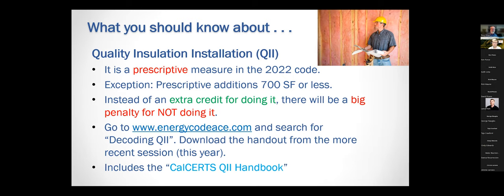A good resource: Gina Rada and I teach a class for Energy Code ACE. If you go to energycodeace.com and search for decoding QII, there's a pre-recorded class there where we talk a lot about what architects need to know. We talk a lot about what builders need to know. So it's a broader class in terms of the target audience than this one. It also has a really, really good handout with a lot of good information in it, including the CalCERT's QII handbook. Okay. But you can download that separately, and I'll give you some information on that here in a second.